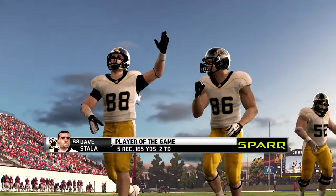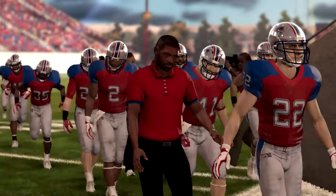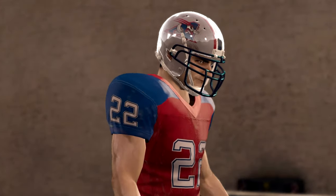This young man is our player of the game. A donation of $10,000 will be made to the school's general scholarship fund in his name.